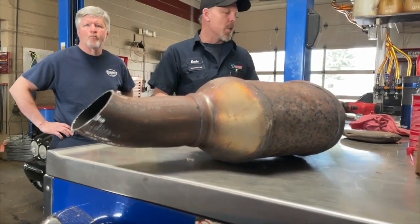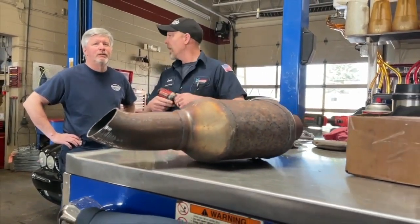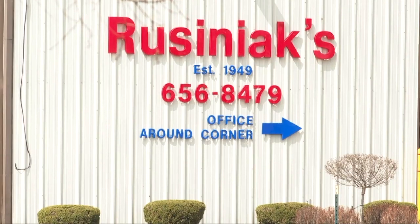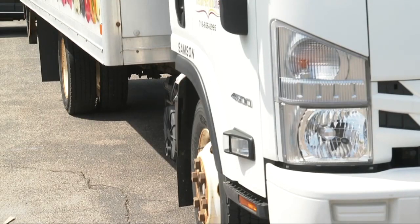There's a black market for them out there, obviously. The material that's inside the converters is very expensive. Marty Evans works at Rusiniak's Collision Shop in Cheektowaga. How many of these vehicles have you seen come in this year? Oh, gosh. At least 25. Rusiniak says thieves are sawing off the part on bigger vehicles like buses.